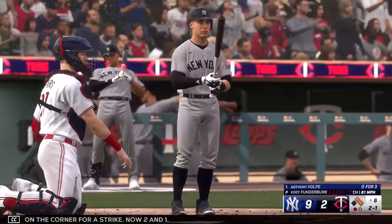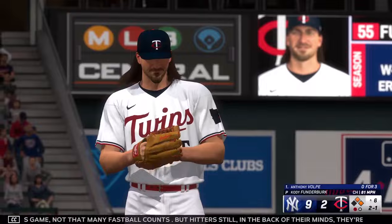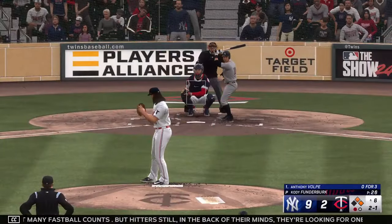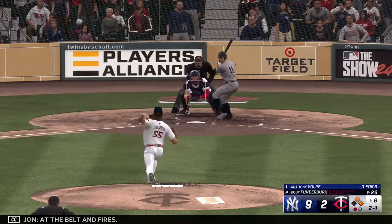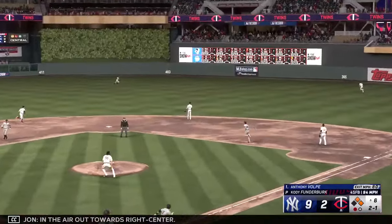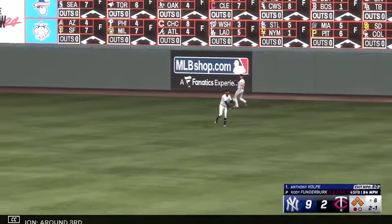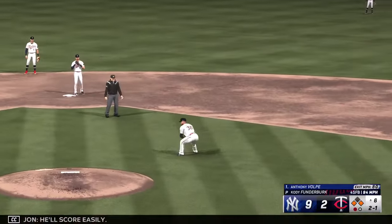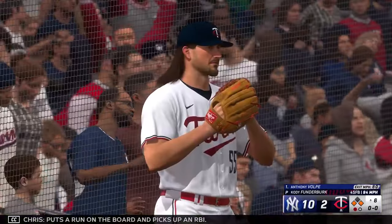Now 2-1. In today's game, not that many fastball counts, but hitters still in the back of their minds are looking for one. 2-0 changeup call right there. Excellent pitch selection to go with. At the belt and fires. In the air out towards right center. Touches down. That's a hit. Around third. He'll score easily. And it's now 10-2. Puts a run on the board and picks up an RBI.